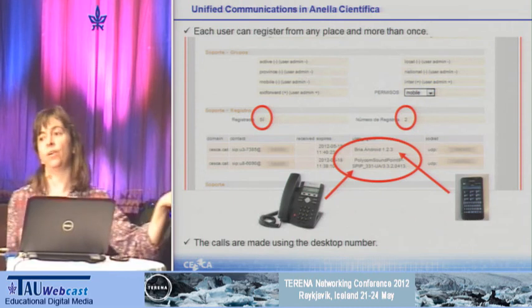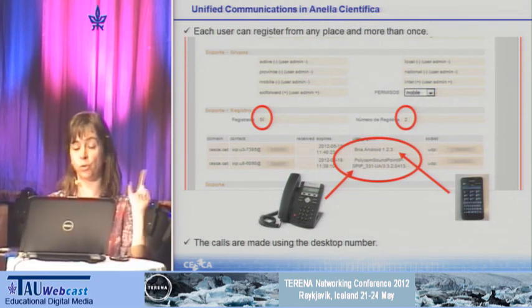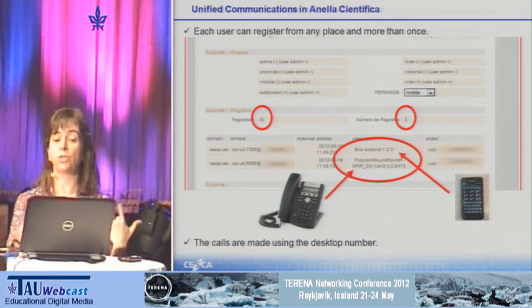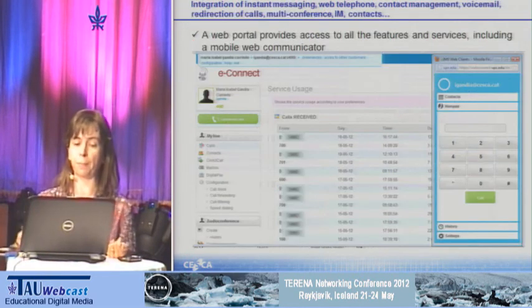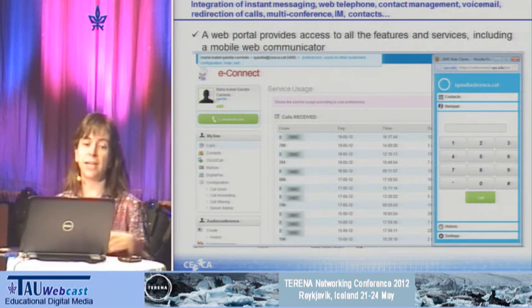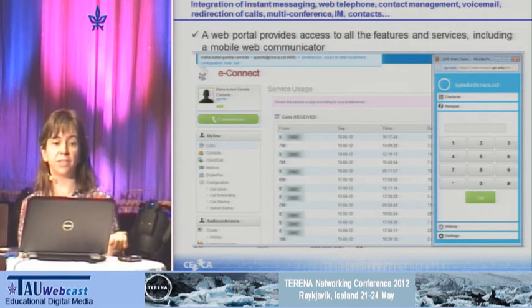This is an example of the web for the administrator, where you can see that the user is registered. It has 2 telephone registers. One of them is the telephone on his desktop. The other one is his mobile phone. He can also register a web telephone that is inside the platform. Here you see the web client, the SIP web client. And this is the portal that provides access to all the features and services, including this mobile web communicator.